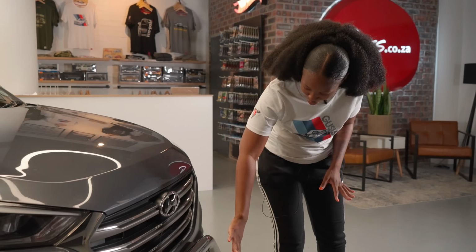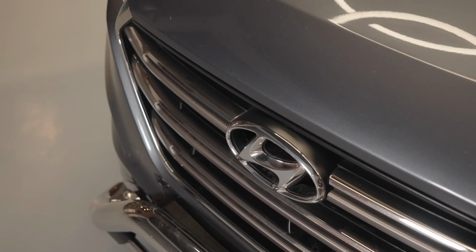I love the fact that there's a little bull bar over here, giving it a very menacing and a very cool look. I love this grille, you know. The Tucson for me has always been a car that has been so elegant, but yet so rugged, but obviously works well on our roads on a daily. So very pretty car for me.